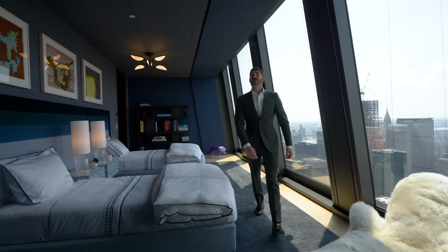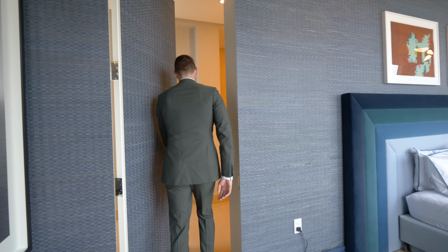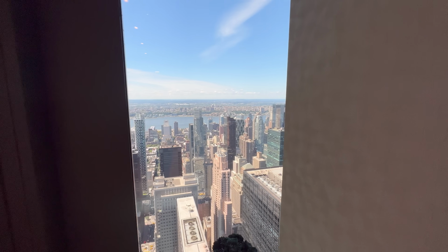On the back wall here and on the ceilings, we have this cool woven fabric texture here with a hidden door, which leads. Like, look how large this bathroom is. For the kids' room, you've got a little desk moment area here with your views to the east.